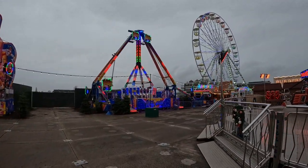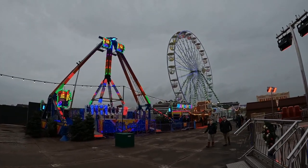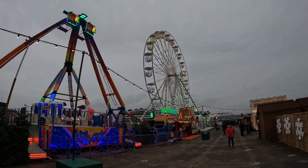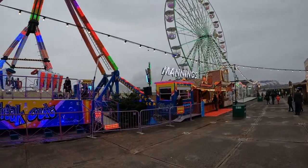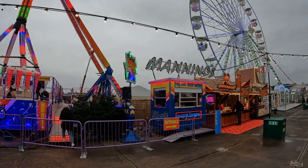Don't have a token for the big wheel. I figured I would get my views today from the booster. However, I suspect you'll also get some pretty good views from the top of that big wheel. It's actually not quite as high as the booster. Yeah, like I say, you got the freak out there, people just boarding. I'll leave that one till a little bit later on.